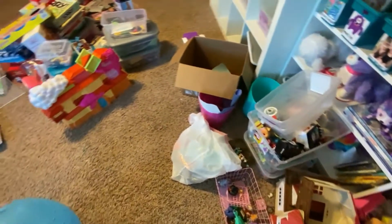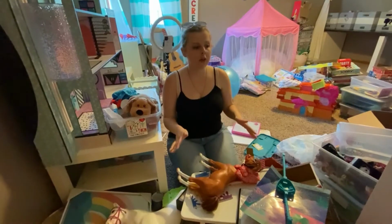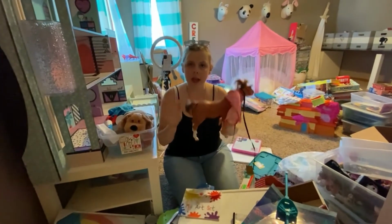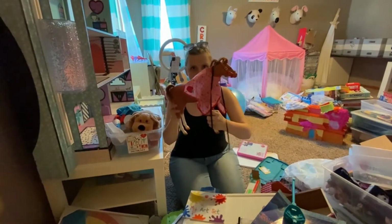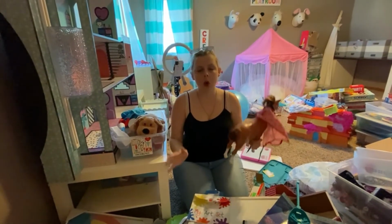Now look at this. We thought the room was finally just about clean, and we pulled everything out of the closet, and so I know this is very overwhelming and that we have a lot of stuff, but our intention today is to get things put into categories and then have the kids go through the categories so that they can decide what they want. We'll lay out all the horses in a pile and have them choose which horses they like. Hopefully by the end of this process, we'll have way less stuff.